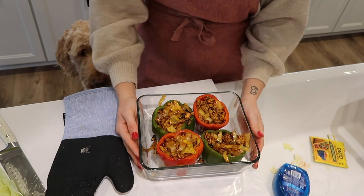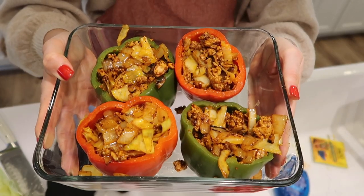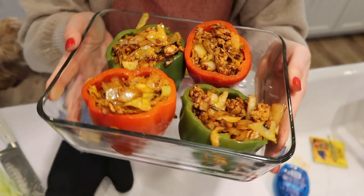So here we have our stuffed bell peppers. How delicious does that look? And how easy was that to make?